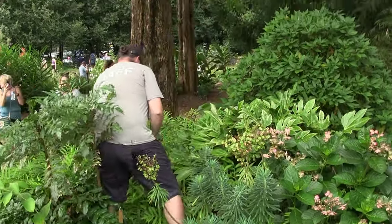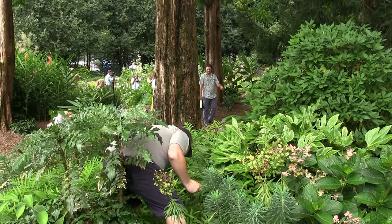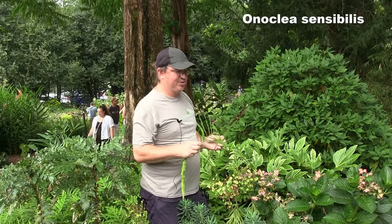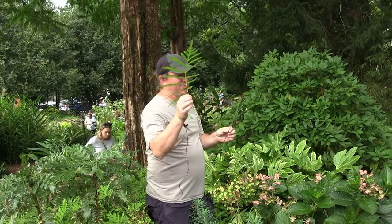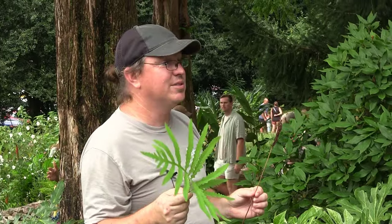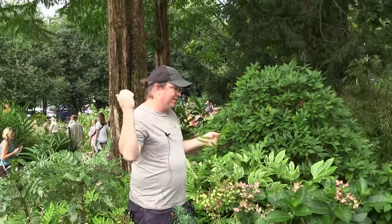This is Onoclea sensibilis. It's a sensitive fern. It's native to low wet woods all around the Carolinas. It has two different frond types. This was last year's fertile frond. This is what you see all the time in the woods. This is the sterile frond type. This is one we grow in full sun in our trials.